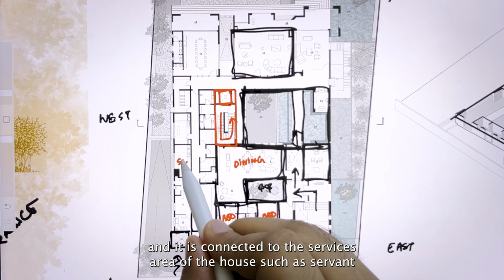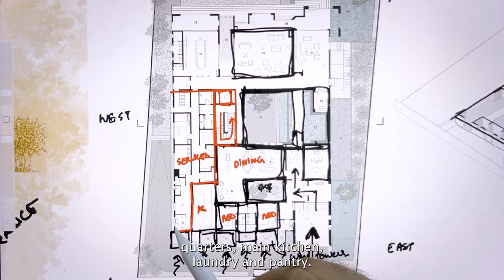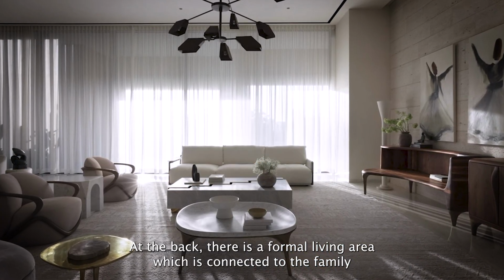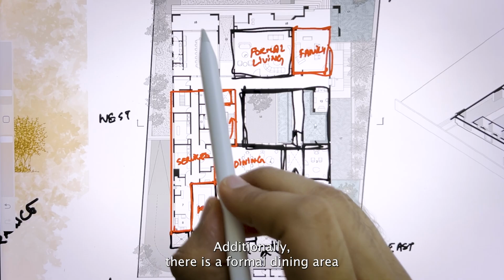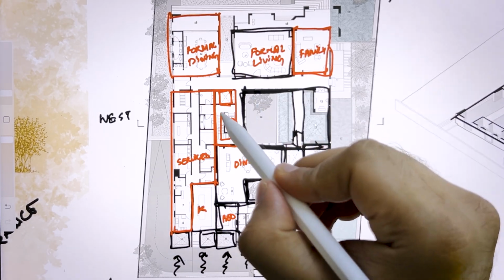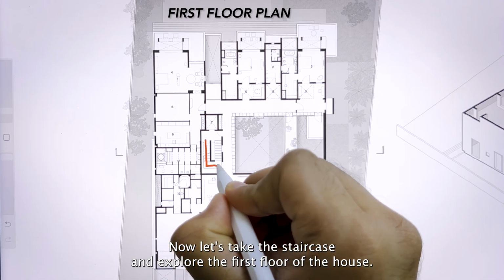of the house such as servant quarters, main kitchen, laundry and pantry. At the back, there is a formal living area which is connected to the family area of the house. Additionally, there is a formal dining area at the back side used when guests come to the house. Now let's take the staircase and explore the first floor of the house.